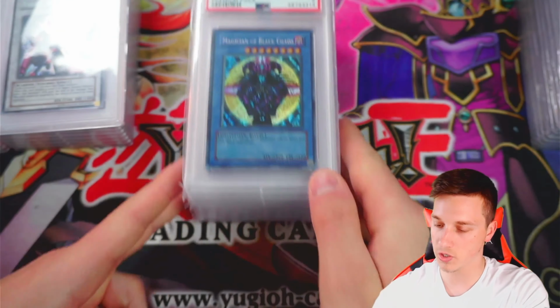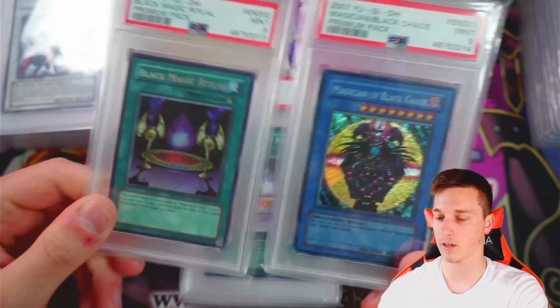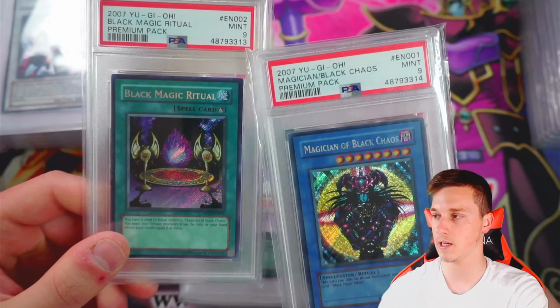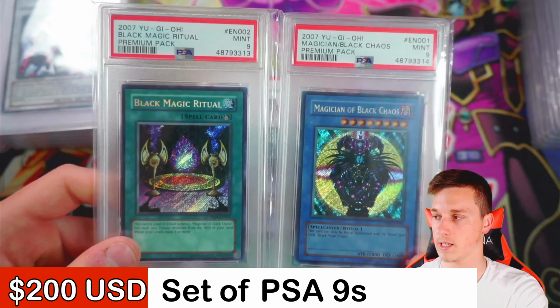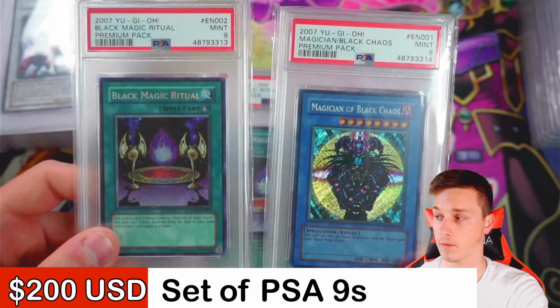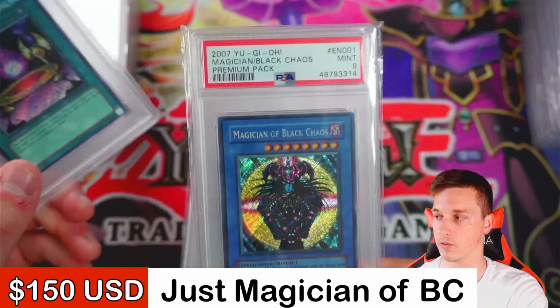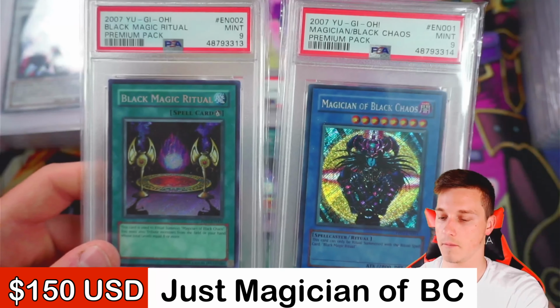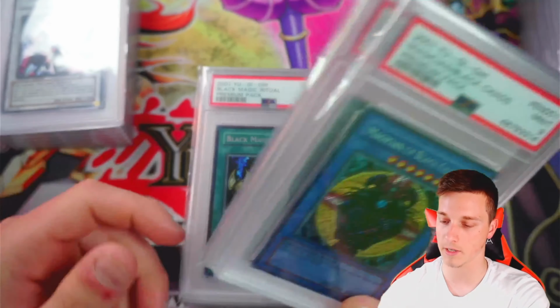So I've only got 1 Magician of Black Chaos left as PSA 9. But the good news is I've got the consecutive serial. So 13 and 14 consecutive serial numbers. So if you wanted a double 9 Magician of Black Chaos and Black Magic Ritual, this is where you're going to come to find it. And I'll do the price for the 2 of them. If not, I'll do the price just for the Magician of Black Chaos. But yeah, the price for the 2 of them will be up on screen. If you want just the Magician of Black Chaos, let me know.